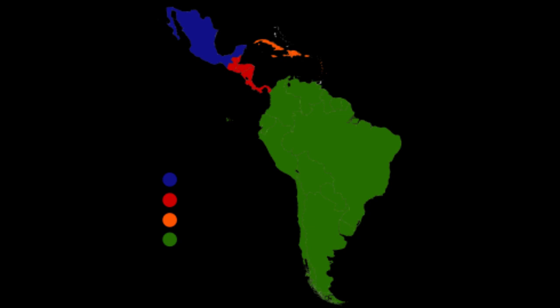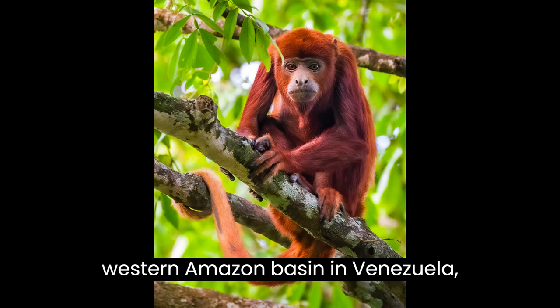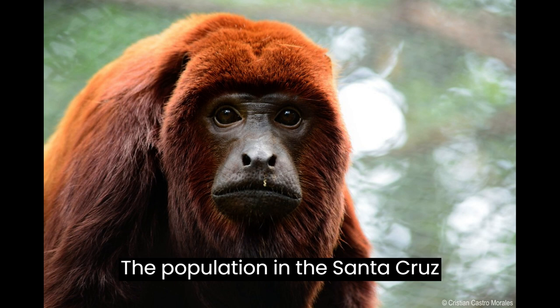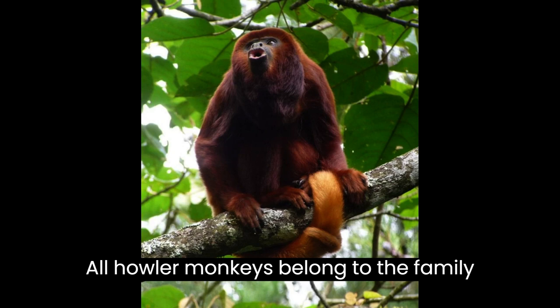Red howler monkey. The Colombian red howler or Venezuelan red howler, Alouatta seniculus, is a South American species of howler monkey, a type of New World monkey, found in the western Amazon basin in Venezuela, Colombia, Ecuador, Peru and Brazil. The population in the Santa Cruz department in Bolivia was split off as a separate species, the Bolivian red howler, in 1986, and more recently, splitting off the population in northeastern South America and Trinidad as the Guyanan red howler has occurred. All howler monkeys belong to the family Atelidae and the infraorder Platyrrhini, New World monkeys.